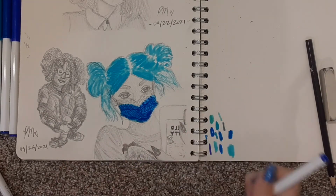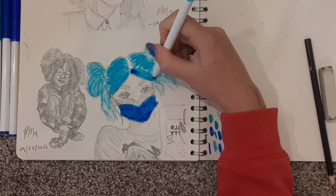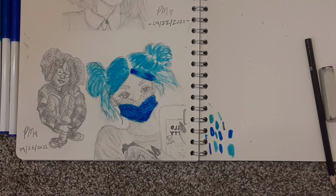Gonna try the hair. Oh my gosh, that's so dark. Okay, wait. Let me just see. But that's okay. I'm not mad about that. This is just kind of a mess. I think I'm just gonna finish it off camera and we'll see how it turns out. Bye!